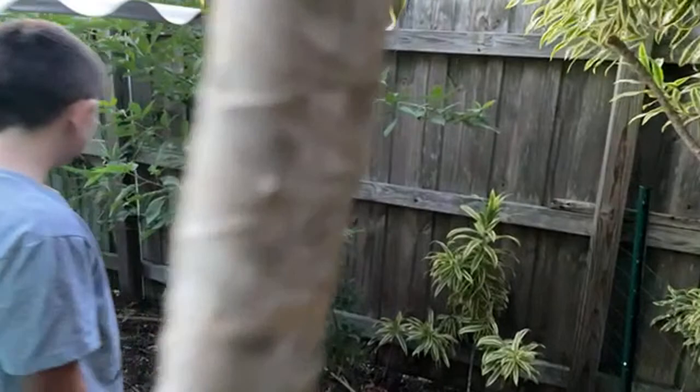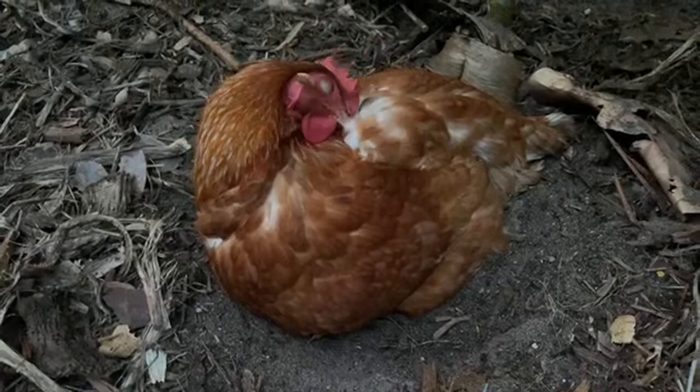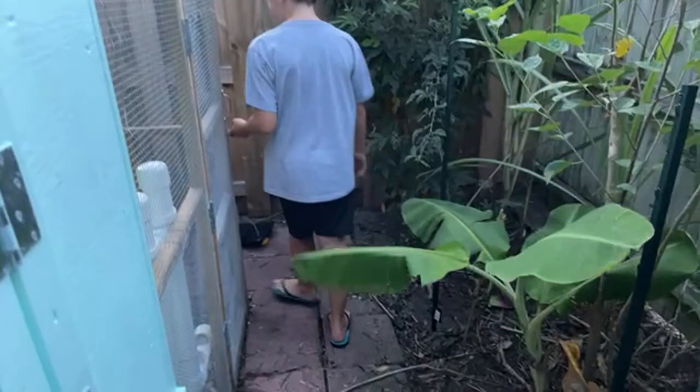Oh no, what is this crazy bird doing? What are you doing? You making a nest? Are you going to sleep right there in the dust bath? Dust bath right before dark? Hey, Jack, do you want to demonstrate how you put a chicken to sleep? Get Sally. Is Sally out?